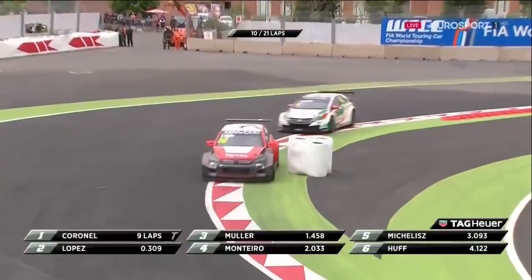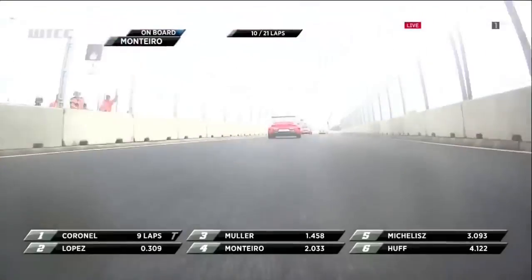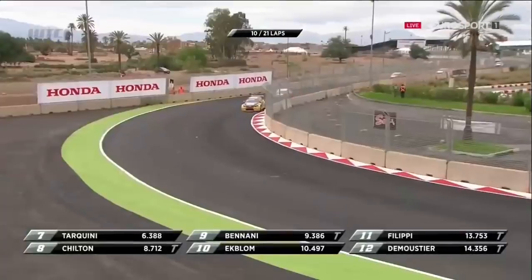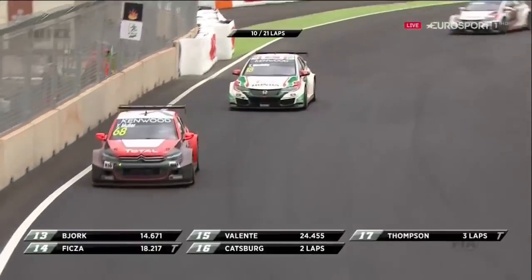This is Katzberg who's in the pits after that incident with Ted Björk. Björk's up to 14th. He's passed Ferenc Fitzger in the Zengo Motorsport car. And Hugo Valente, of course, he's got a position away from also. Lopez now only 3 tenths behind.